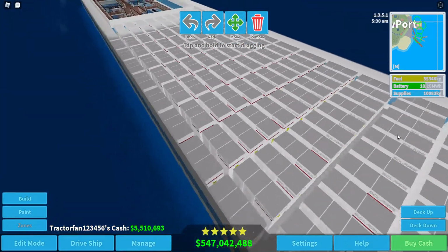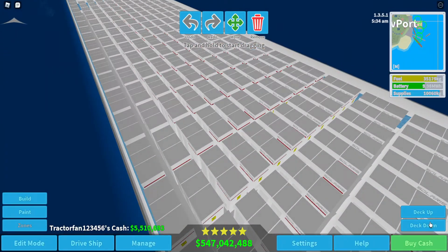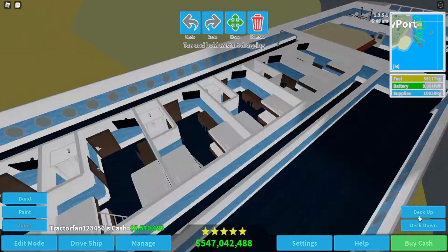There's all his batteries. And all the fuel tank batteries and engines in here. Those are all the hidden ones.